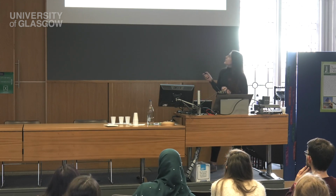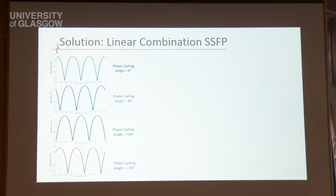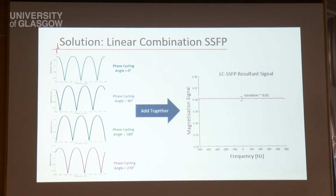As you can see here, we're increasing the angle of application by 90 degrees each time. Consequently, the signal versus frequency relationship changes. It's the same shape, but each time it's shifted. This means that the nulling points are different under each case. So when we simply add these together through basic addition, we can end up with this signal. As you can see, there's no nulling across the same range of frequencies, and it's much, much more uniform.